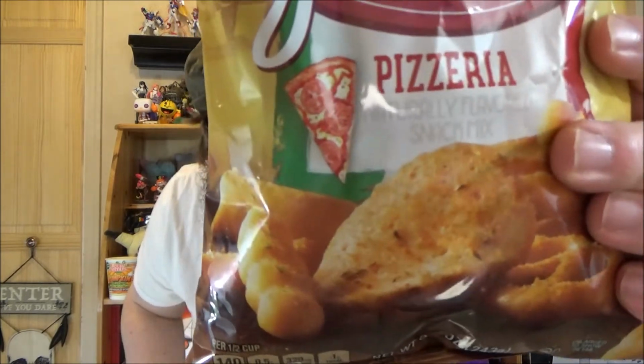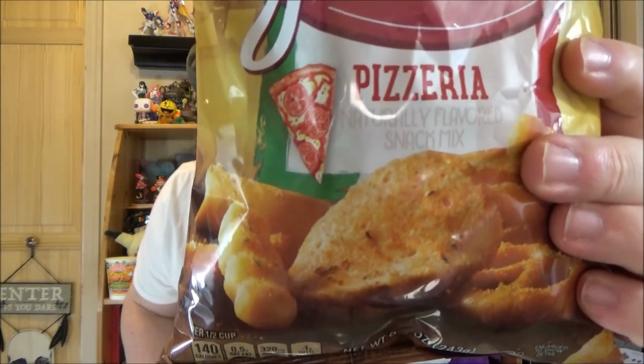I'm just now noticing that these red pieces on the pizza on here are actually not pepperonis like I thought they would be. They are in fact tomatoes. Can't say I'm terribly surprised, because I certainly don't taste any pepperoni in this, which is fine. It's fine. But yeah, I'm gonna have these again. These were well worth giving a shot.